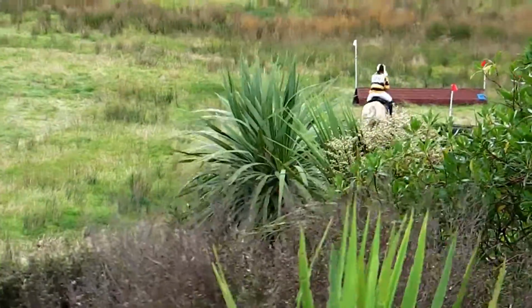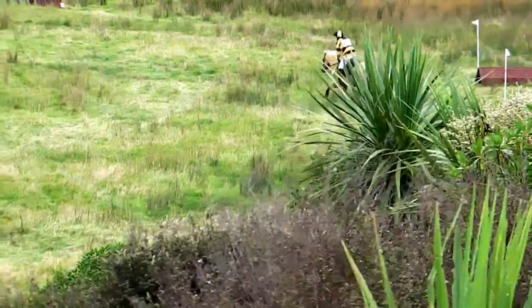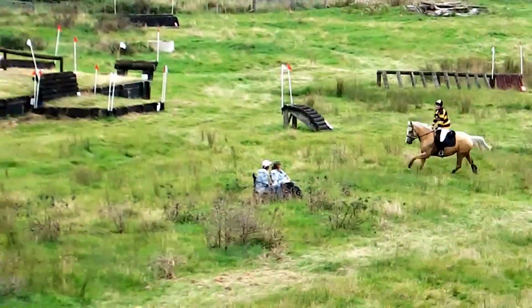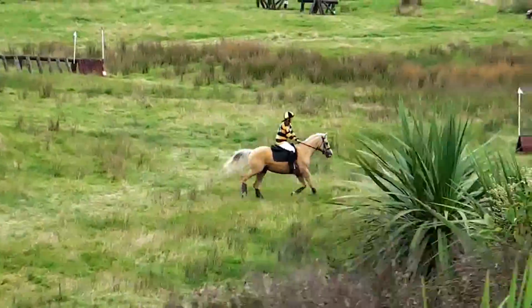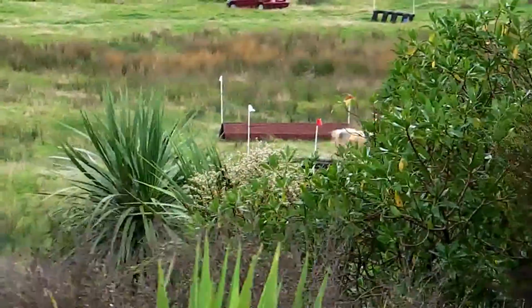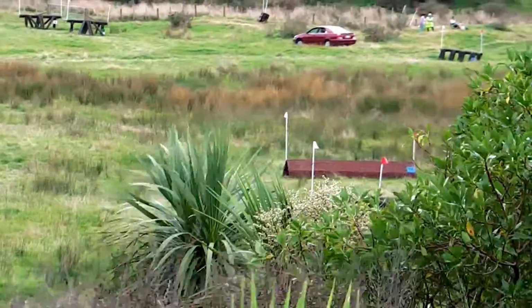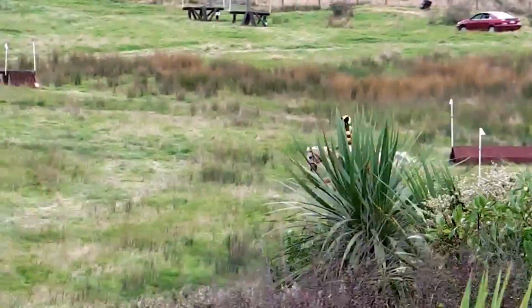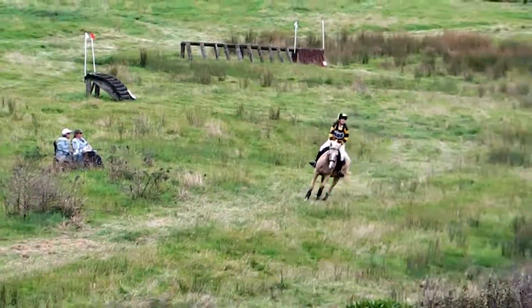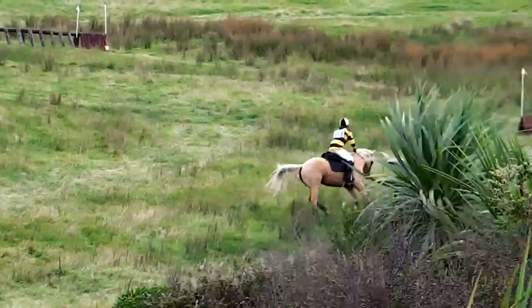Doesn't like the look of the first fence, so coming back round to represent to that one. Cadence taking the option at the corner. Over the first and the second of those. Now just to manoeuvre their way back around to the red house.